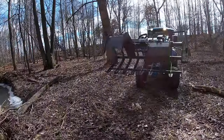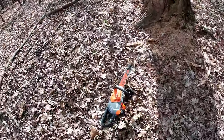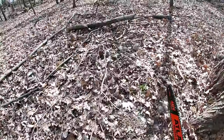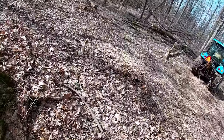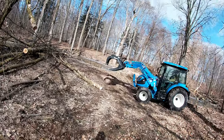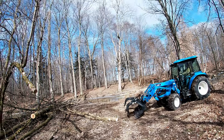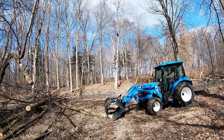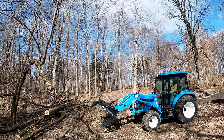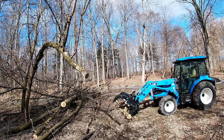Oh, I'm in the wrong spot. Well, electric chainsaw, that thing's a beast. Took the battery real quick. You guys see when it cut? Look at that, still full battery. I'll throw this behind the tree. You gotta back up and re-grab it. Perfect.